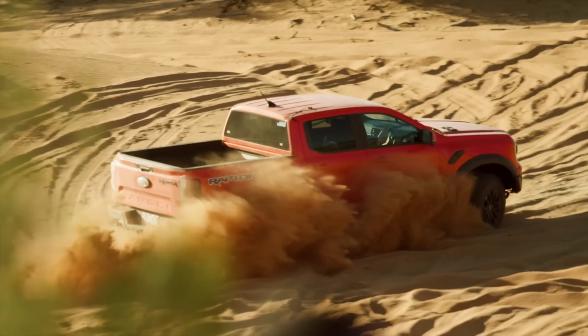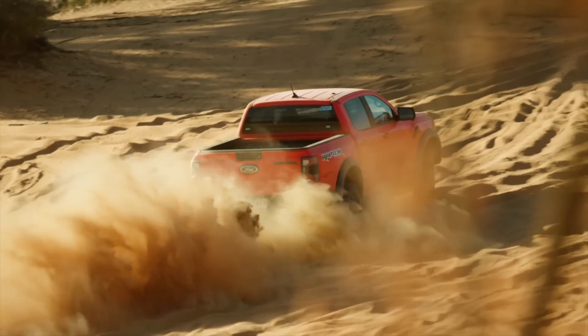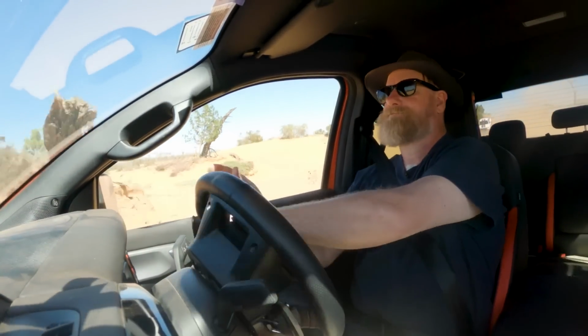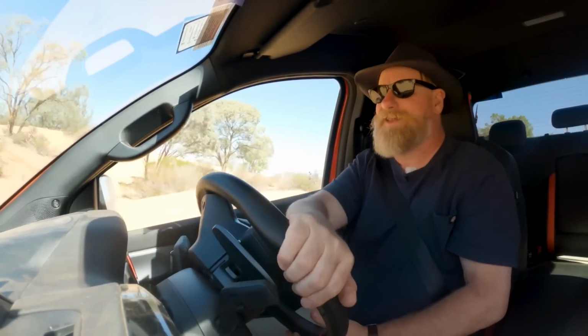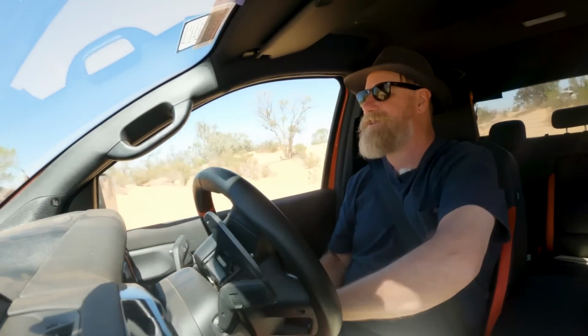Getting a bit chopped up and soft in the afternoon sun. This thing's just ploughing through lovely. If you love beach driving, you'll love the new Ranger Raptor on the beach. This is a lot of fun.